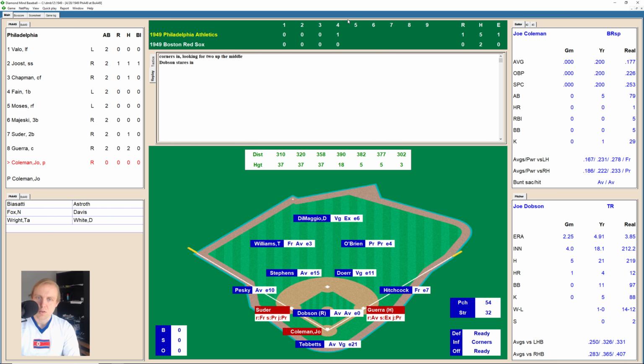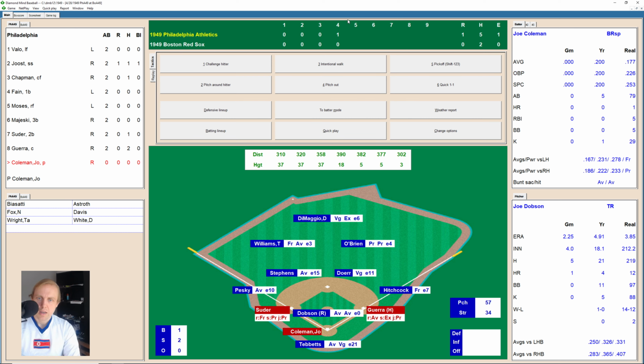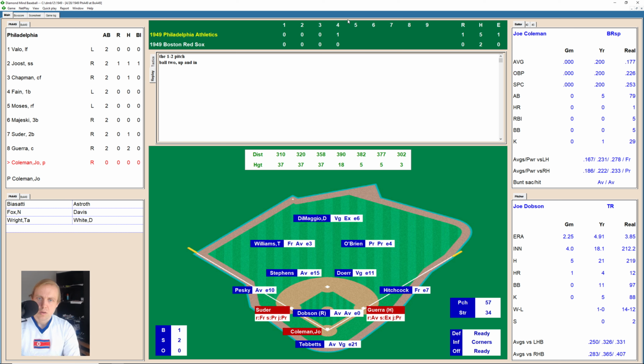We're going to put the corners in here, look for 2 in the middle, and see if Coleman bunts. 1-1 now the count on Joe, and that crossed the plane there, 1-2, and there's a ball up and in, 2-2 now the count. There's a ground ball to shortstop. Did we go for the double play, or did we go home? I think we go for the double play.